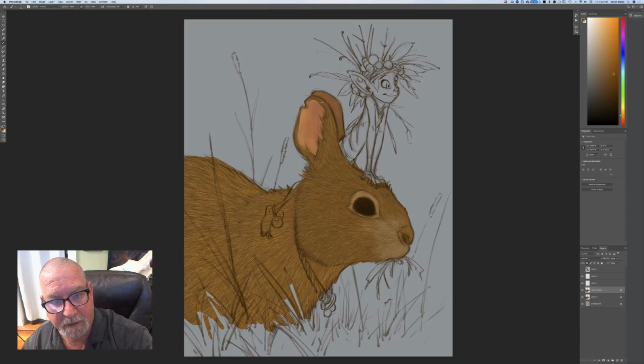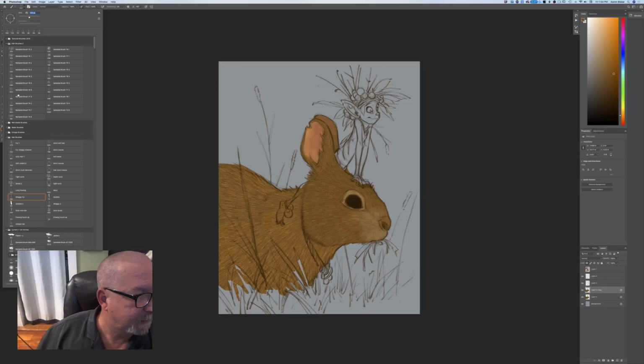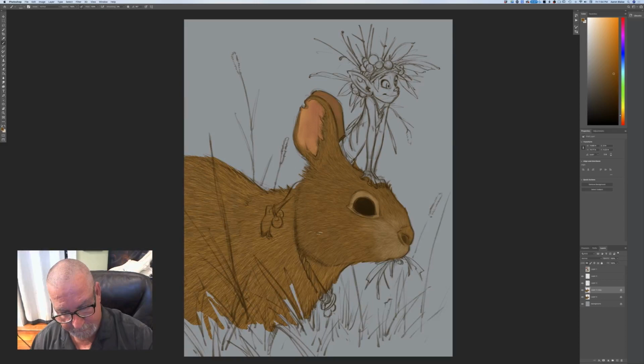So, I've laid down the base right there. Now, the other thing we can do, I'm going to grab... Where is it? This one here. I liked this one. This is a different one altogether. And what brush specifically is that one that you're currently using? It's just another hairbrush.